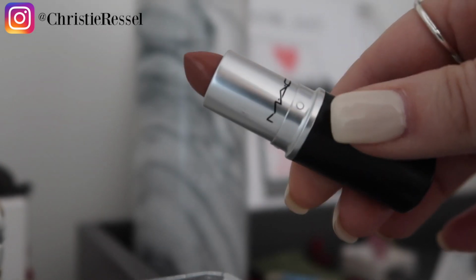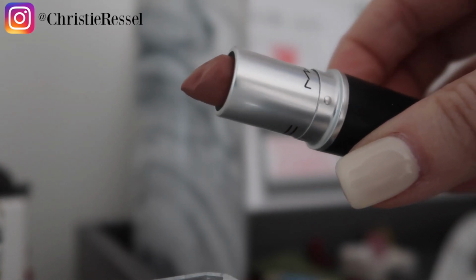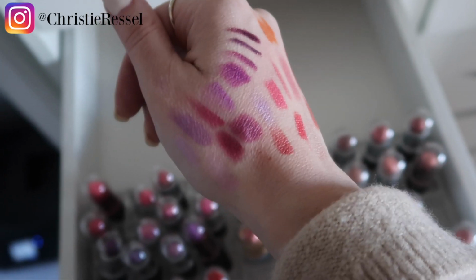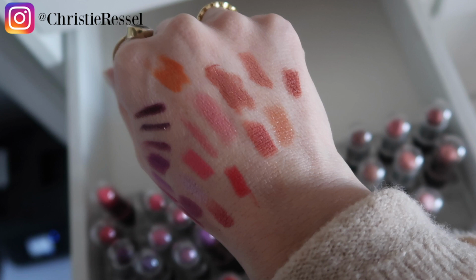Oh my God, how many of you have this color? Half and Half by MAC. Oh, it's my jam. This one's so staying. It's an old time long love affair, this one. Look at my hand from all the swatches. Oh my gosh. Oh, and look at all that's left.